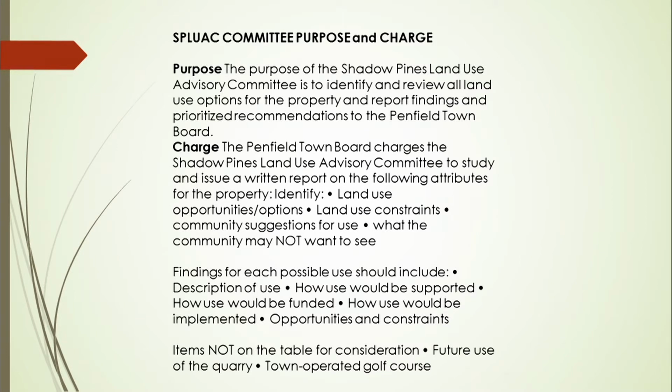The committee, as we said earlier, was to review all options for the property, and report findings and prioritized recommendations to the town board. And the charge was to study and issue a written report on the following attributes of the property: to identify the land use opportunities and options, land use constraints, community suggestions for use, and what the community may not want to see for the property. Findings for each possible use include a description of use, how the use would be supported, how the use would be funded, and how the use would be implemented, opportunities and constraints, and it only applied to the actual 4 properties that we talked about.